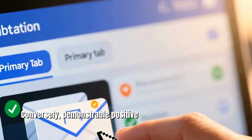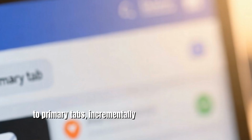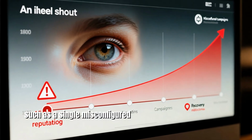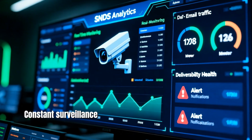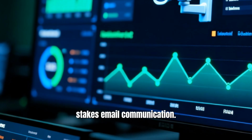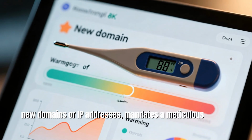Conversely, demonstrable positive engagement, evidenced by opens, replies, or user-driven reclassification from promotions to primary tabs, incrementally rehabilitates reputation. The fluidity of this reputation system means that a brief lapse, such as a single misconfigured campaign, can precipitate a long recovery period. Constant surveillance through tools like Smart Network Data Services, SNDS, is mandatory for any entity reliant on high-stakes email communication.